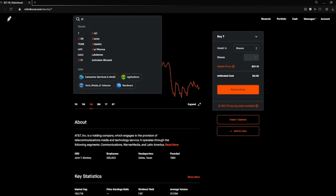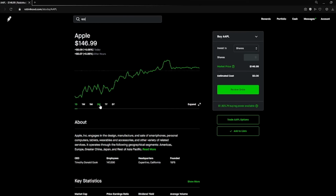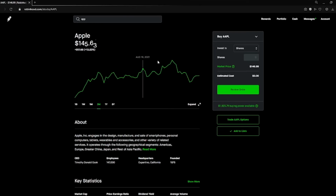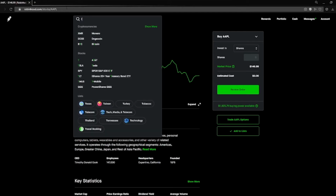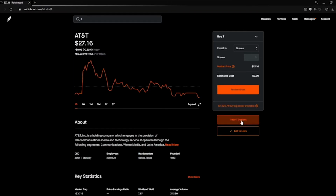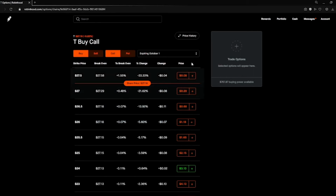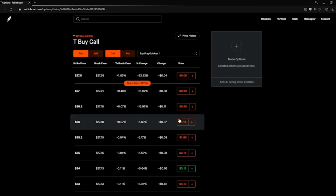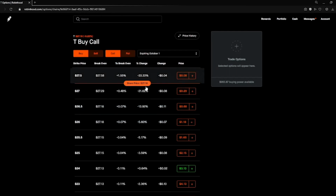Another good one is Apple. Let's take a look at Apple. Let me do this again. Here we go. Apple, pretty much the same thing. Going up, it's real choppy. Probably more so than AT&T, because I'm gonna show you why. If you look at the options prices, the more volatile a stock is, the more your options are going to be worth, and you're gonna get more bang for your buck.